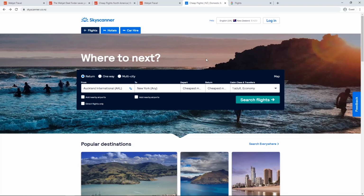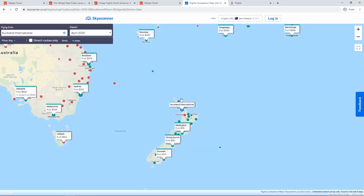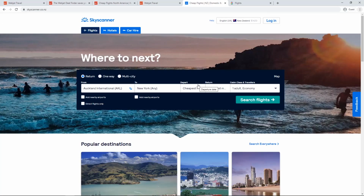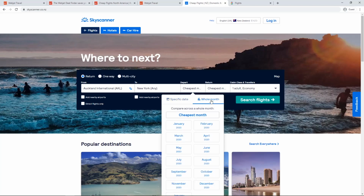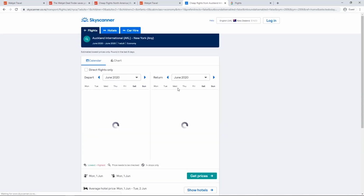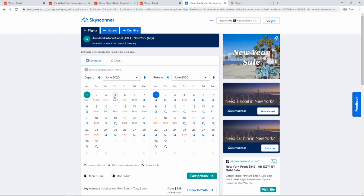Let's have a look at the features of Skyscanner. So it has a map feature so that if you don't have a specific place that you want to go to, you can just scroll through the map and find places that you might be interested in going. When you're searching for a flight, you can either look for a specific date, or if you don't have a specific date in mind, you can look across the whole month to find the cheapest flights available in the month. So if I was to look in June 2020, I can look across the month and pick out the cheapest dates that I want.